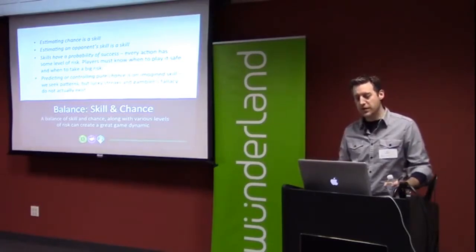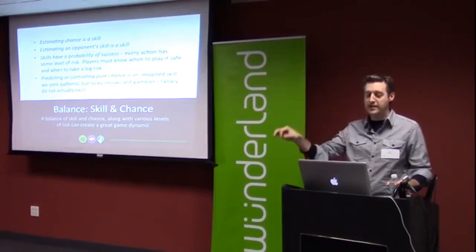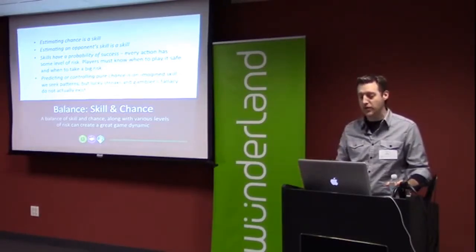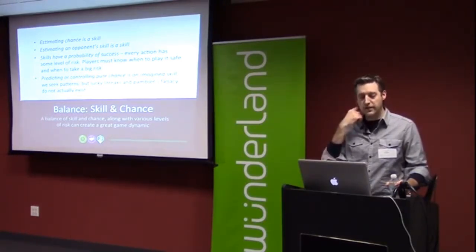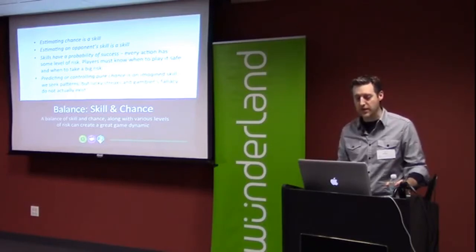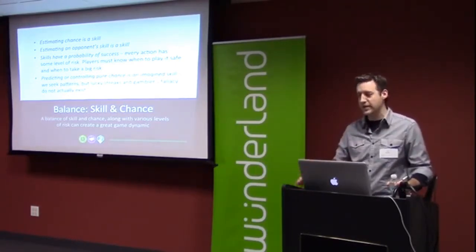So some of the things that you might not think about as a skill would be being able to estimate chance and estimating an opponent's skill. Those are both different skill types that people often overlook. And just know that skills have a certain probability of success. You want to have every action have some level of risk, but you have to let the players know that they can either take the risk or they can play it safe and let them make their own choices.